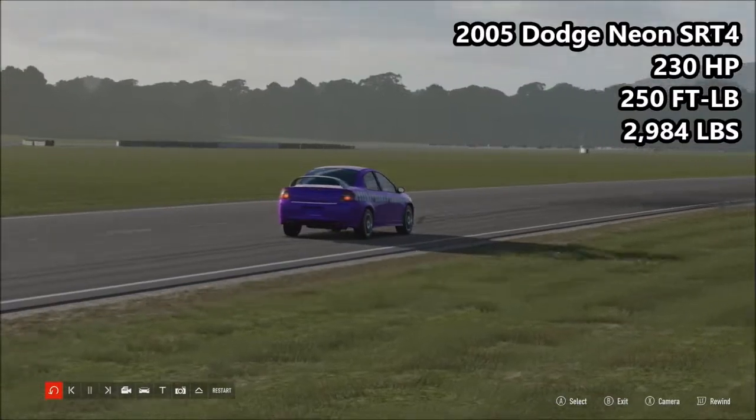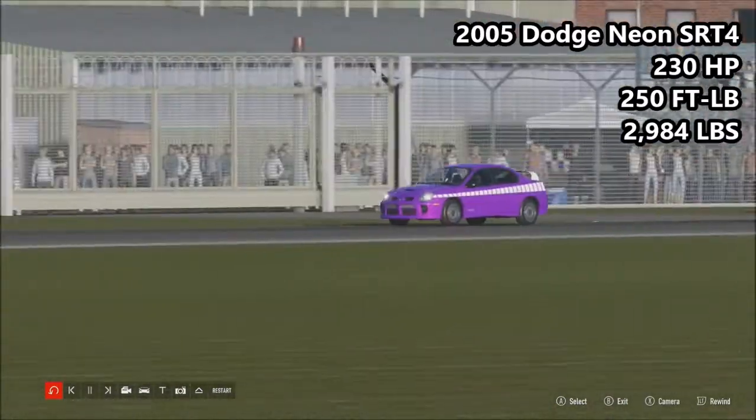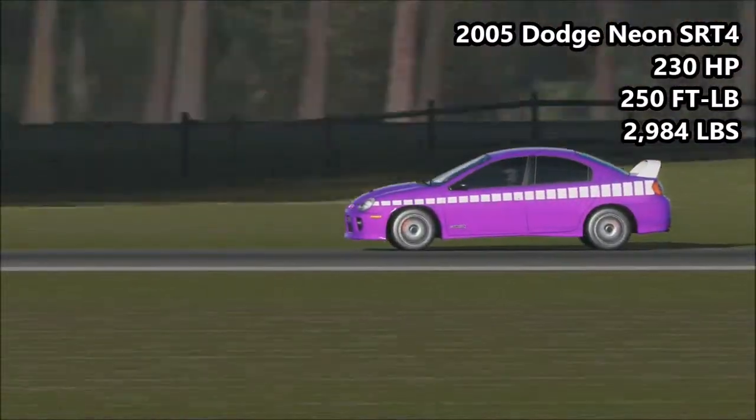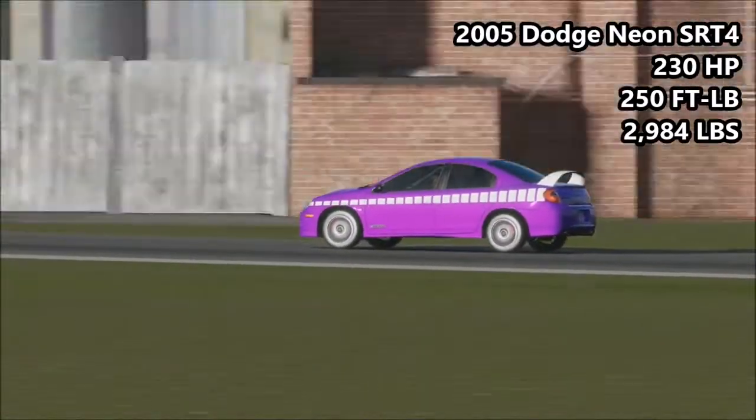Next up, a bit of a cock-up on my behalf. This is the 2005 Dodge Neon SRT-4, with 230 horsepower, 250 foot-pound of torque, 2,984 pounds of weight.